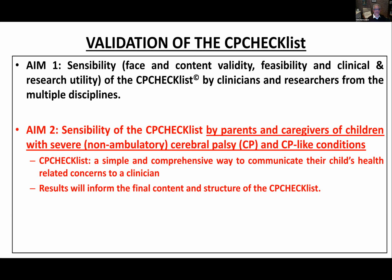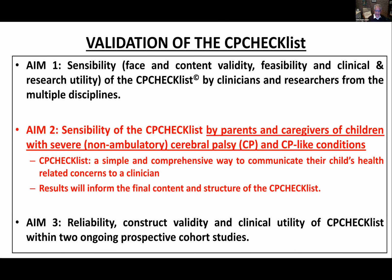And sensibility is really the technical word for saying, does this make sense? Is this feasible? Will this be useful? Does it capture the things that are important to you? What's missing? What's redundant? Give us your feedback. We want to know if this is meant to be a simple and comprehensive way to communicate one's child's related concerns to a clinician, and the results we think will inform the final content and structure of the CP checklist before we do the third step, which is to actually validate it in real practice, where we will test it out in different healthcare settings to see indeed if it is as useful as we think it might be.